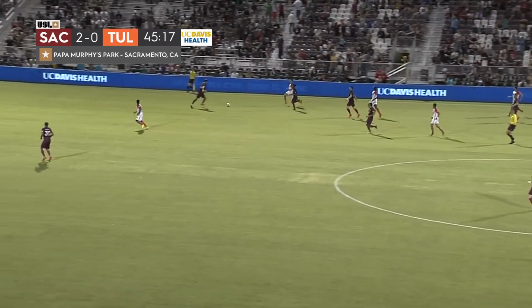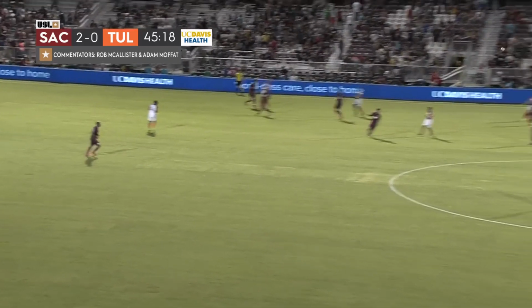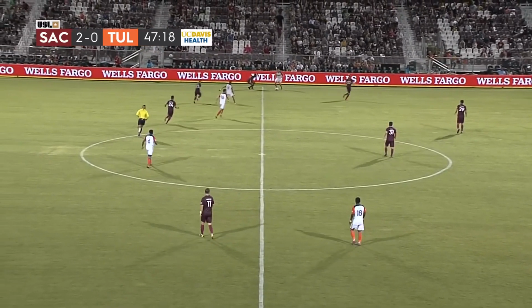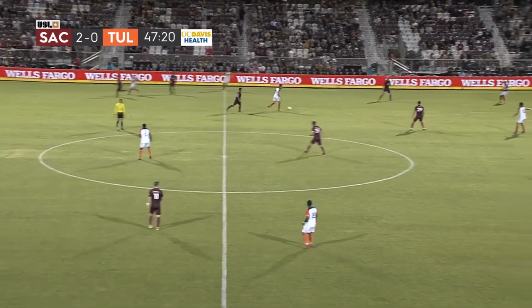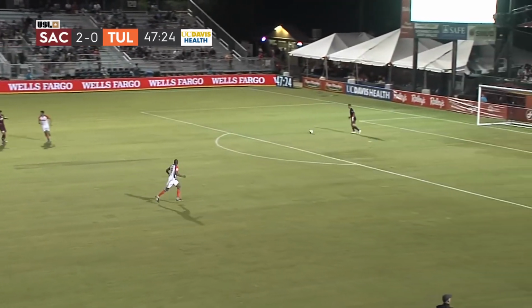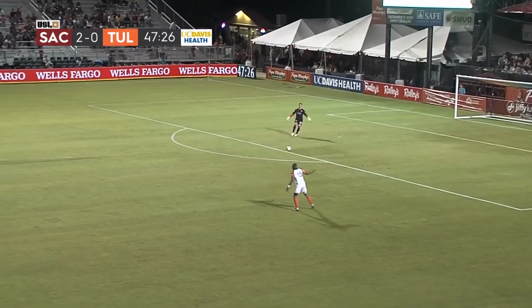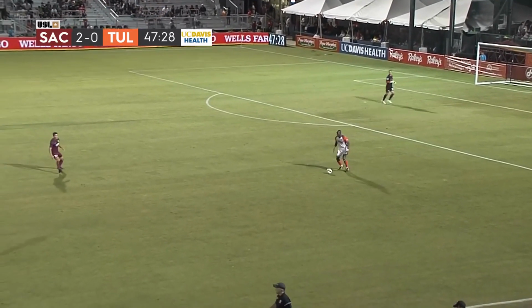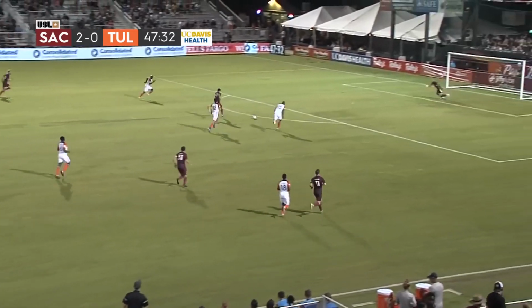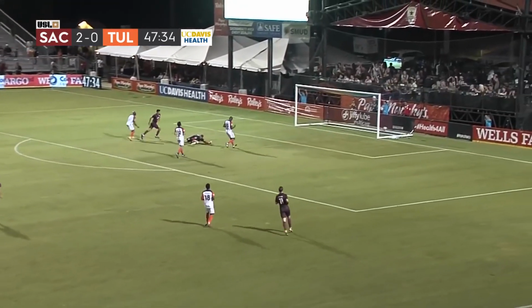I took a way too big of a touch, feeling heavy already in the second half. But just got to be better there for me. Ball comes into me, play it right in the center mid, who's going to take it and play it all the way back to the goalkeeper. And so we switch the point of attack again. And then, unfortunately, just a tough error, tough mistake, and then they capitalize.